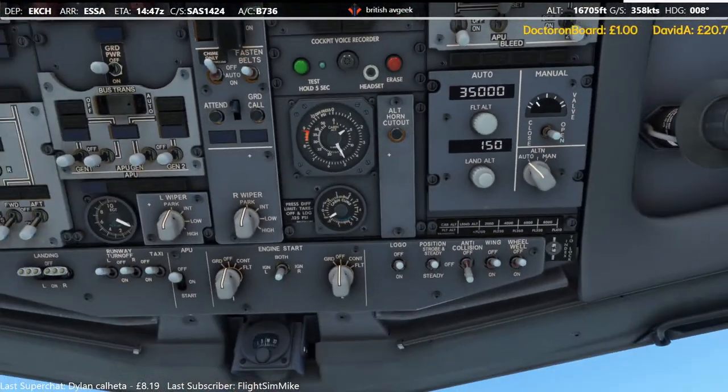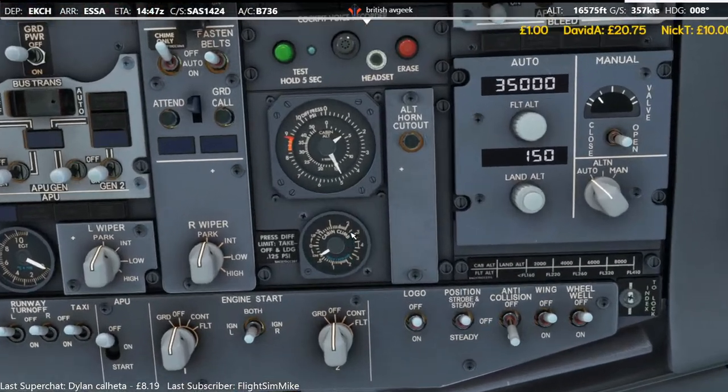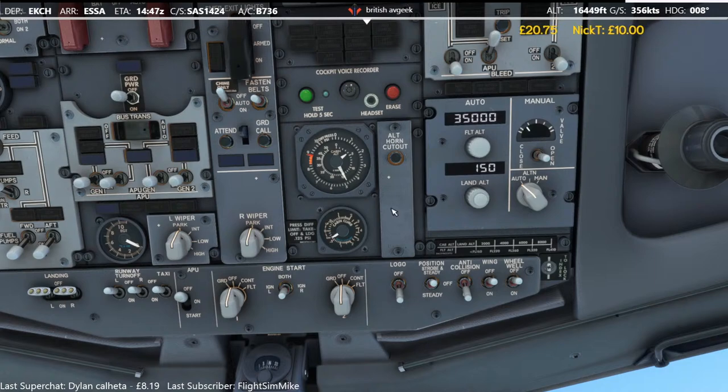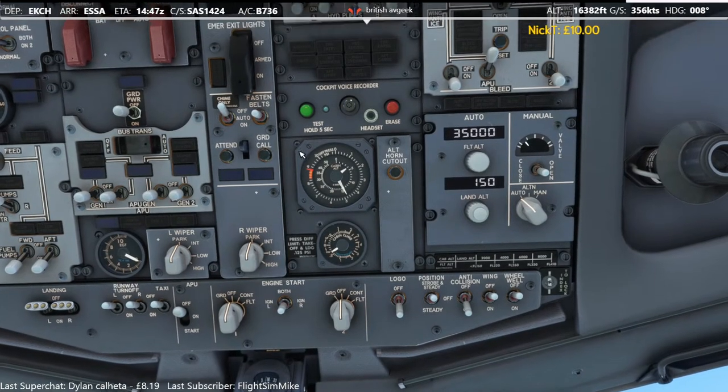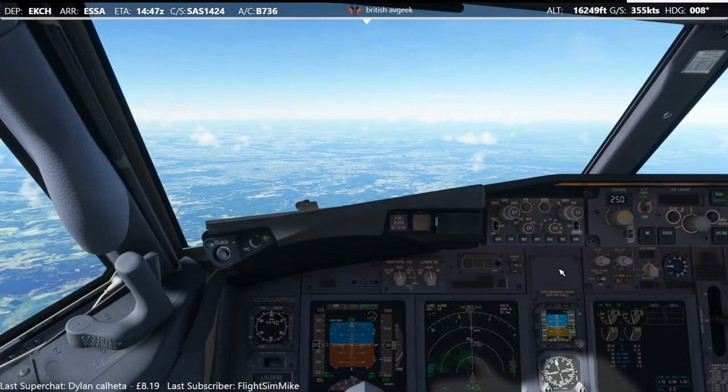Ah, Ian, no worries. Fair enough. There's a descent going on. Depressurization for the cabin, and that's all depressurizing normally for us. Put the belts on finally now.